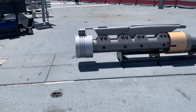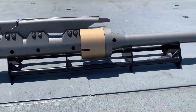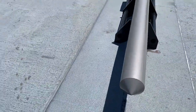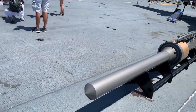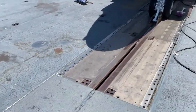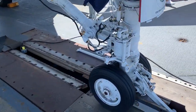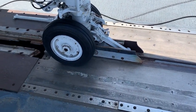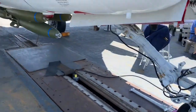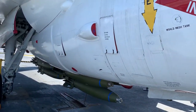What is this? Is this the piston for the catapult? So that's the rest of the line. And the cat starts right there. I bet you that's what that is. That's definitely part of the catapult. If you look closer over here. Now, at nighttime, we'd stretch that out. Set up to launch. This guy's loaded for bear, man. Holy crap, that's a ton of bombs. Insane.